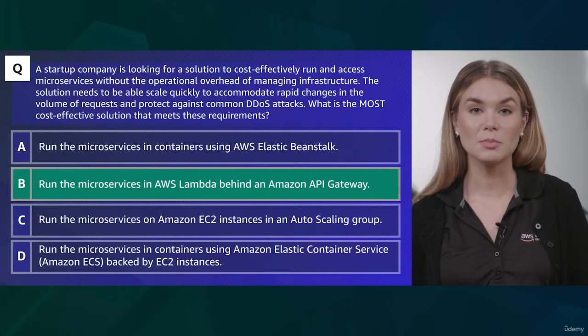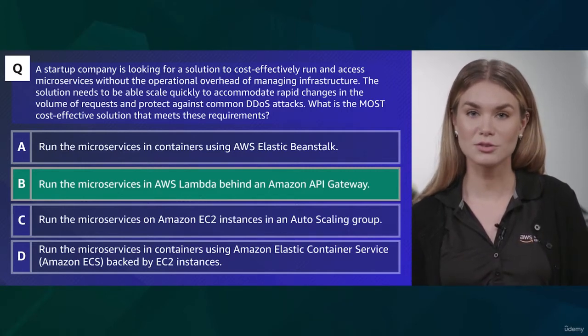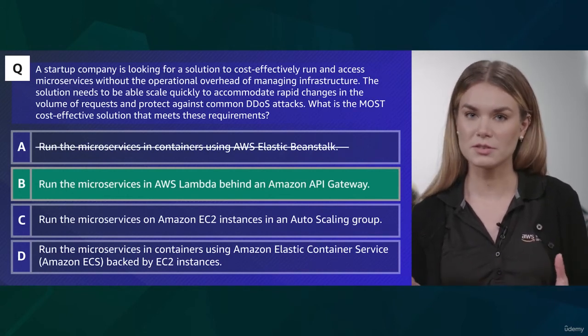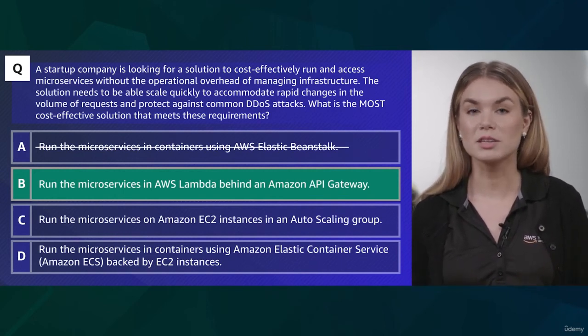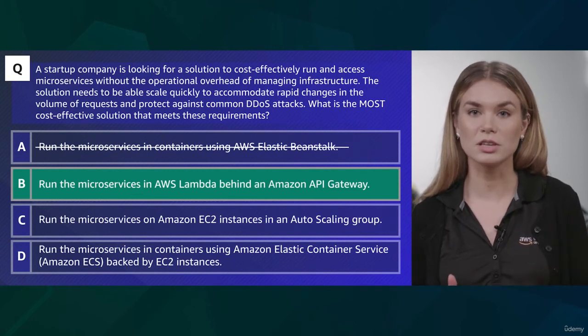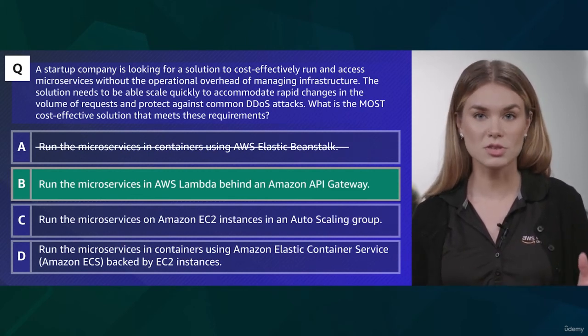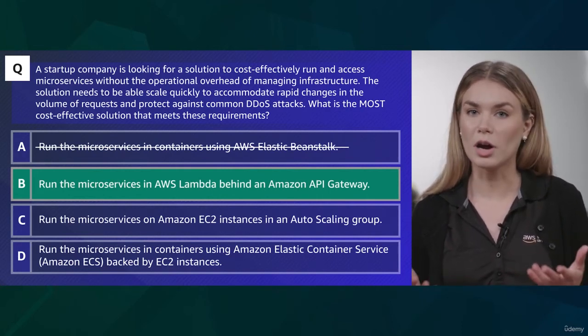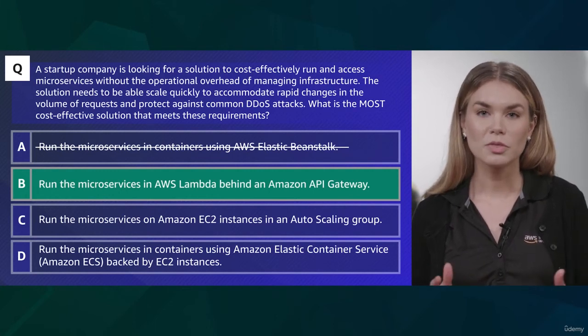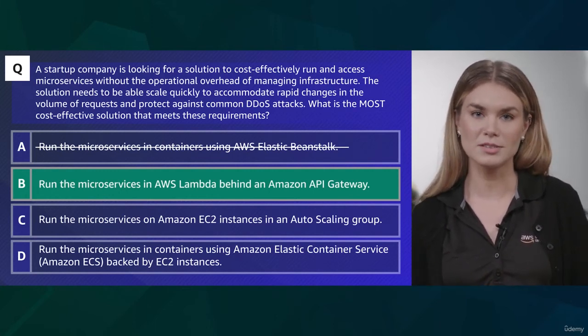All right, now let's review the incorrect responses. First up is A, run the microservices in containers using AWS Elastic Beanstalk. This answer is incorrect for a few reasons, one being the rapid scaling requirement. AWS Elastic Beanstalk makes it really easy to host applications on Amazon EC2 instances inside of an auto-scaling group fronted by an elastic load balancer. This solution is scalable, but it can take a few minutes for the scaling to happen because Amazon EC2 instances need to boot up when a scaling event occurs. So this may not be fast enough for the requirements.